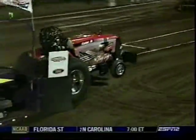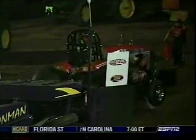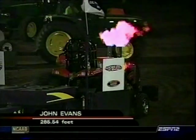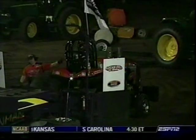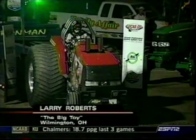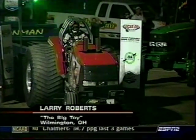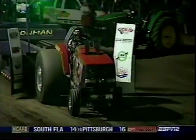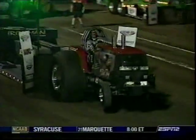John Evans, Big Toy Two. The second of the teammates. He's over on the boundary marker. I don't know if he's going to stay inside. 285 feet, not a long pull, and he stayed in bounds, though. Well, see, that's another big problem for John. I mean, he's 36 feet off of his original pull at 321. He just turned in a 285, and that brings us to Larry Roberts.